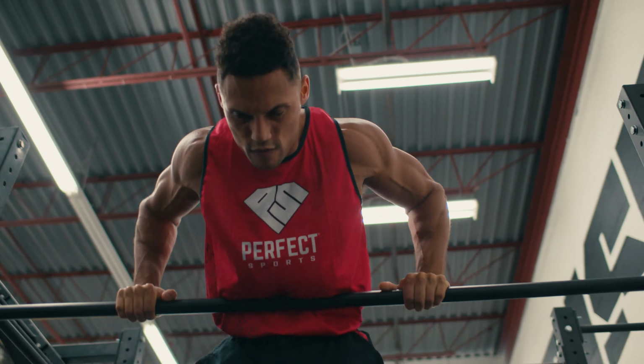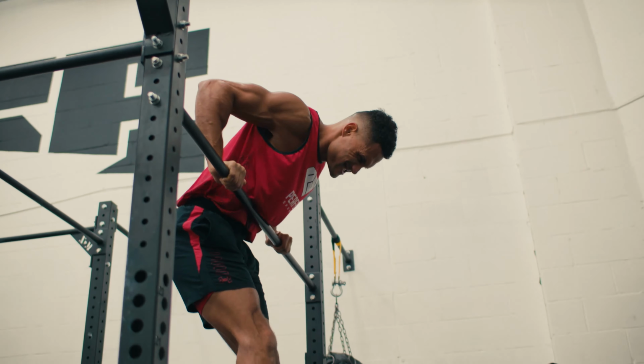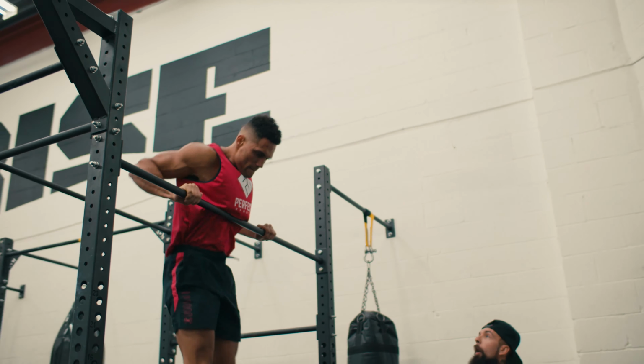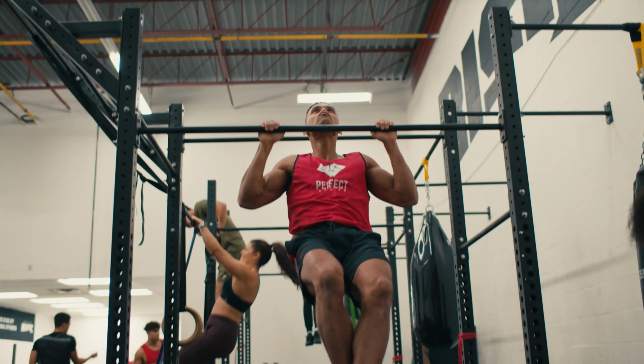These 3 movements individually are next level, but bringing them together creates fireworks. And I'm talking about this is gonna be a burner, and that's exactly what happens here as we are halfway through this workout.